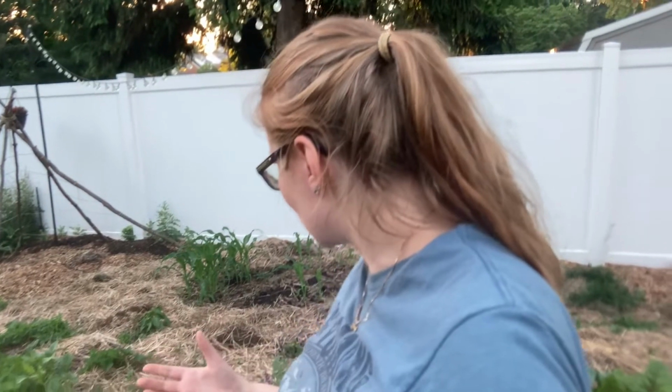Again, I'm not sure if I'm going to get a harvest out of this or not. But I'm still going for it. I'm still hoping I do because I am so excited. So I did an experiment this year with my onions. I did starts and I did sets.